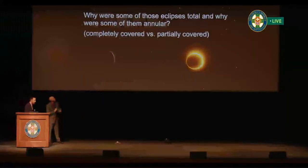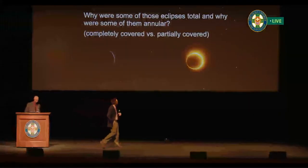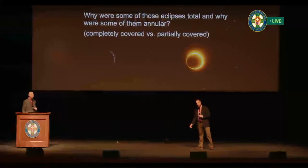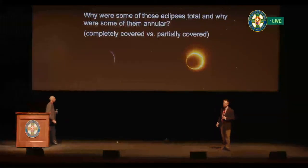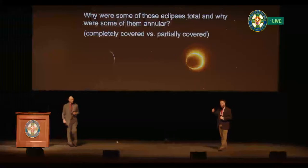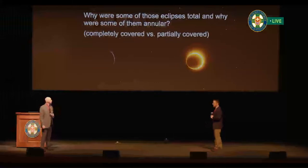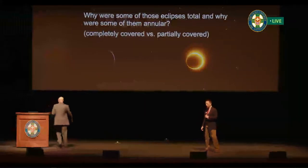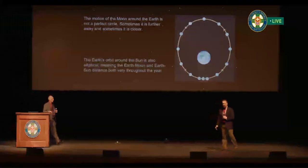And so thinking back to what we were just talking about a minute ago, why were some of these annular and some of them total eclipses? We said it was the distance that the moon was from our eye, the Earth, as to whether or not that would cover up the sun completely. And so it seems like if we have total and annular eclipses, that not all the time is the moon exactly the same distance away from the Earth. And that, in fact, is exactly what happens.